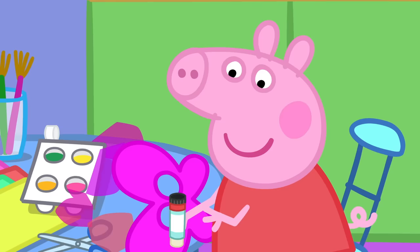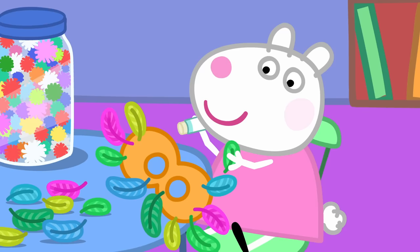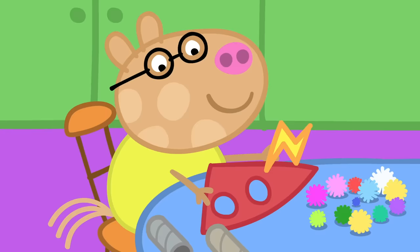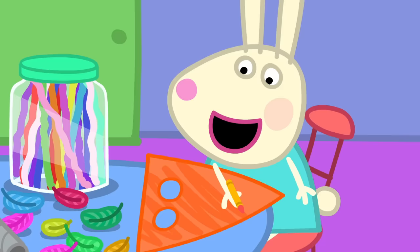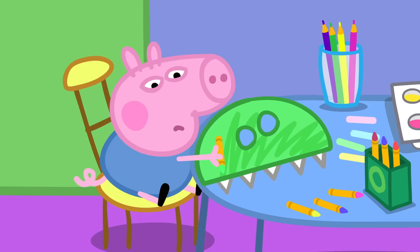Peppa is using coloured tissue paper. I'm making a butterfly mask. Danny Dog is using buttons and drinking straws. I'm making a robot mask. Susie Sheep is using feathers. I'm making a magic owl mask. Twit-twoo! I've made a superhero mask. Nay. I've made a carrot mask. And my little brother Richard is a baby carrot. We like carrots. George has made a dinosaur mask.